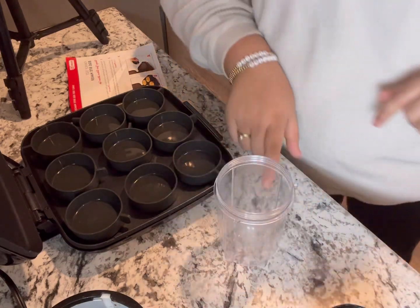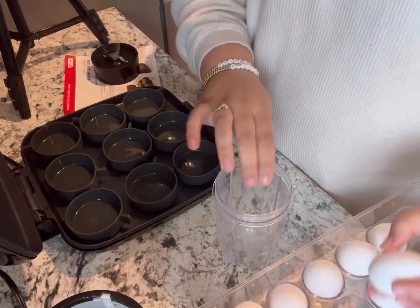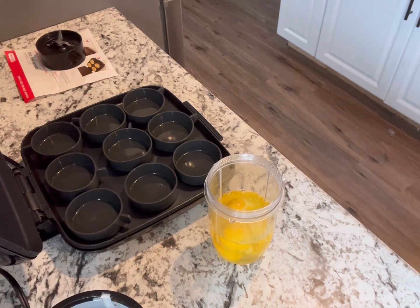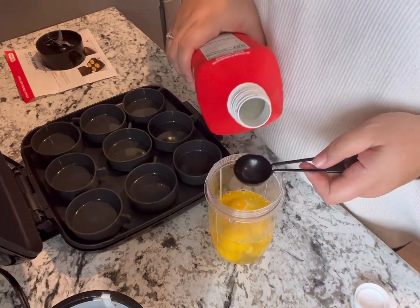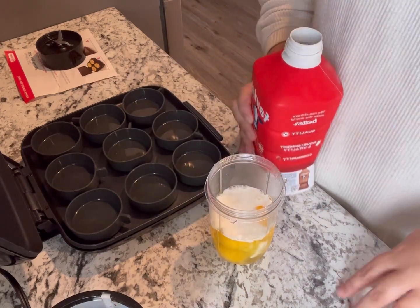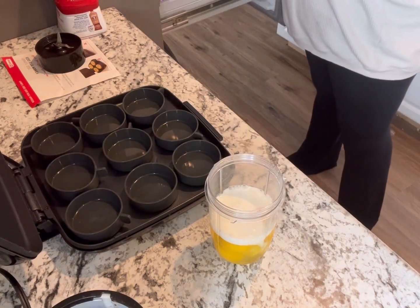I'm gonna do six eggs in my blender cup. Can we get some milk? We happen to use Fairlife, it's just what we have. I'm gonna do about 3 tablespoons of milk. And I'll put the points together after I make it and pop it up on the screen when I show you the egg bites.